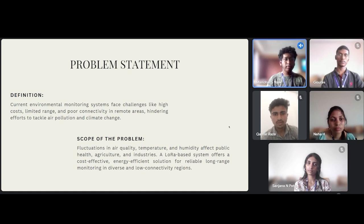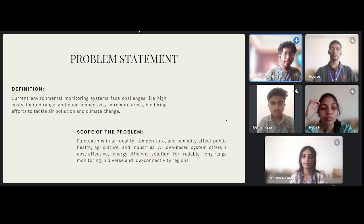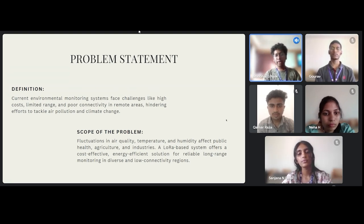The current methods for monitoring the environment have some big challenges. They're often expensive, they don't work well in remote areas, and also have poor connectivity. This limits how effectively we can address fluctuations in air quality, temperature, and humidity, which impacts everyone, whether it be public health or agriculture or even industries. A LoRa-based system offers a solution to these challenges. It's mainly cost effective, it's user efficient, and also works in areas with low connectivity as well. This makes it a practical choice for tackling these environmental issues.